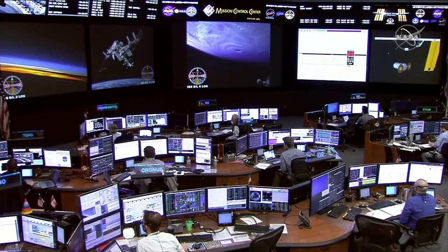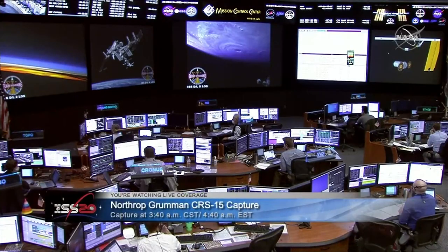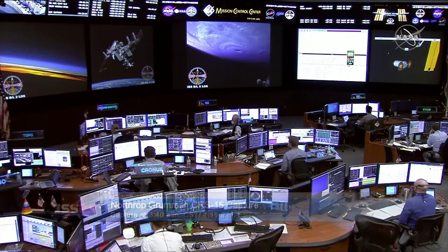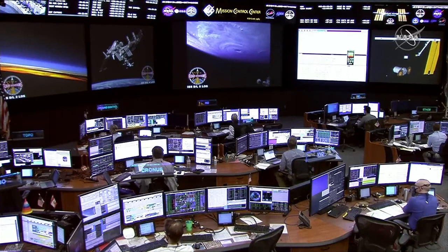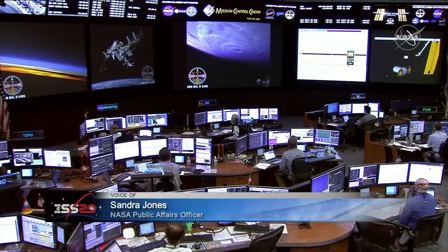We're just about 15 minutes away from the capture point of Cygnus this morning. Everything still moving nominally towards a capture at 3:40 a.m. Central Time, 4:40 a.m. Eastern Time. The space station is currently flying 263 statute miles above the southeast coast of Germany, crossing into Austria.